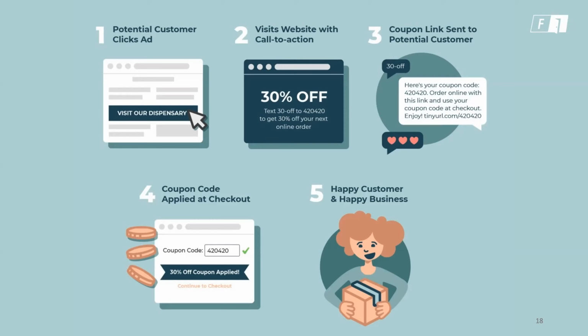Still not convinced? Keep in mind that SMS marketing isn't just sending messages. It's using data to reach people in a way that they want to be reached, and with offers that they want to take advantage of. By using the data from your CRM, you can personalize these messages. You can create offers based on past purchases that really hone in on your customer's interest, or create a spend threshold deal that kicks in once the customer adds a certain amount to their cart.